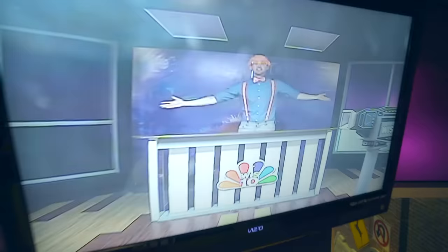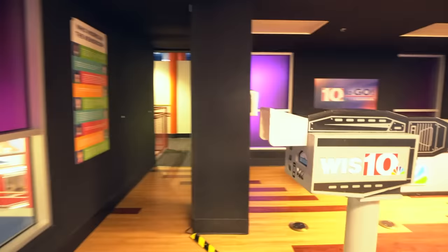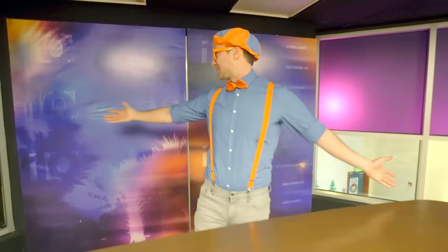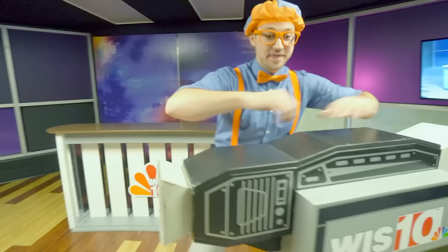Everyone, today on television, we are at the news station, and there is a lot of great news happening today at this children's museum. Do you want to know what it is? Yeah! We are learning so much! And at this location, we're learning about all types of news equipment. Like this. This is a giant camera. Yeah, a camcorder. It shoots videos.